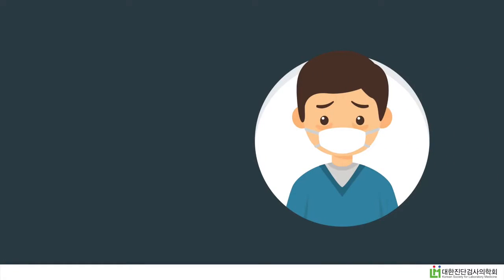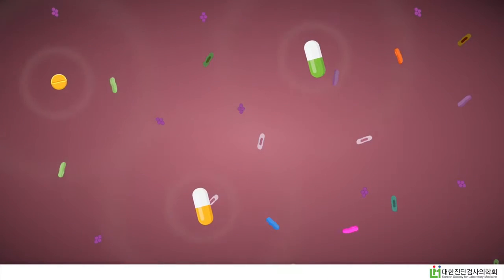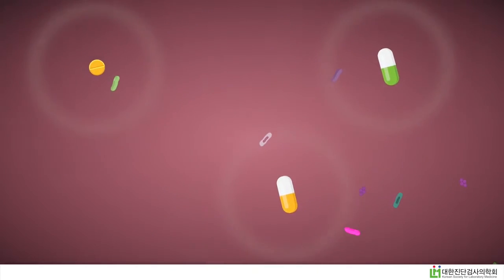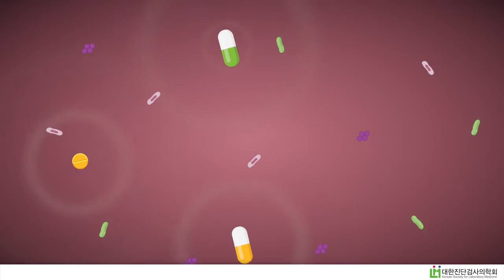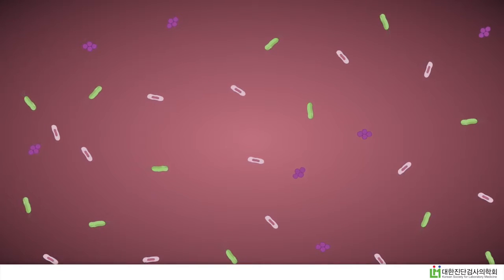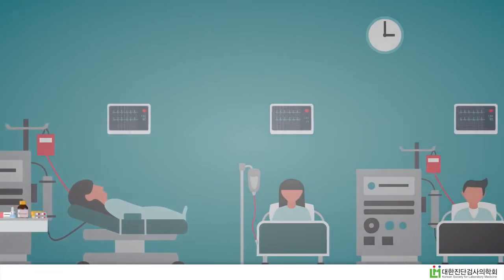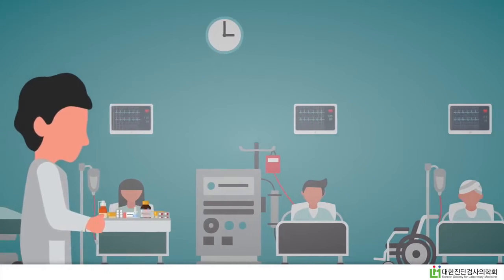Often, when we take ill, we pop antibiotics to fight the infection. Antibiotics are powerful drugs. Used judiciously, they save lives. But over time, infectious bacteria can become resistant to antibiotics. These drug-resistant bacteria are on the rise, and their presence is notorious in hospitals, which are antibiotic-rich environments.